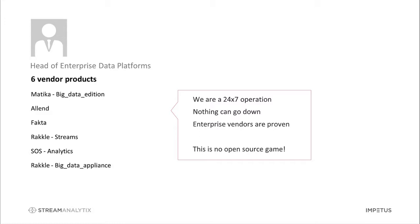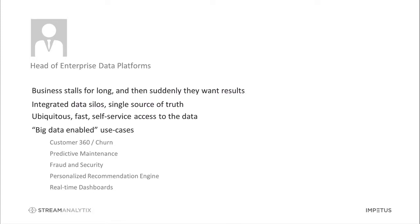That's a good question. I must say you're beginning to make me think twice about you, Puneet. So let me actually address that. Besides reliability and always on, a lot of my challenges are the big and growing expectations that business has from us, the data platform folks. We're expected to integrate all the data silos. We're supposed to give a single source of truth. We're supposed to provide this ubiquitous self-service access. And there's a long list of use cases in the roadmap that we're expected to deliver.